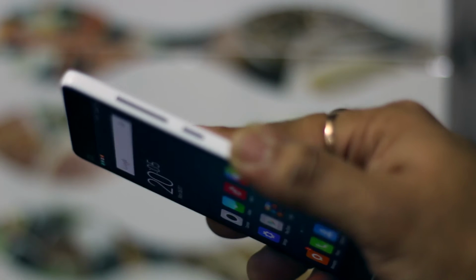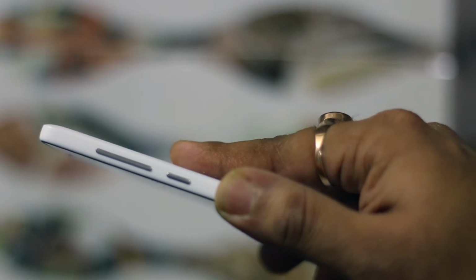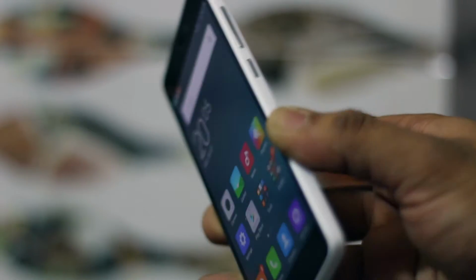Now before we start, I've used both the phones personally, so the experiences are my own experiences. So let's talk about it now.